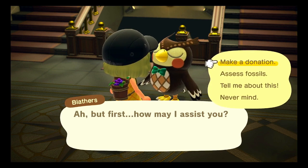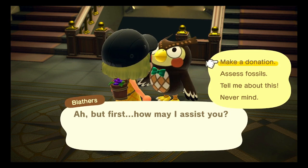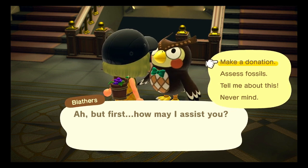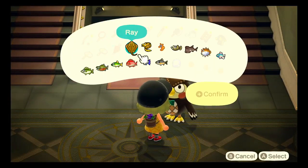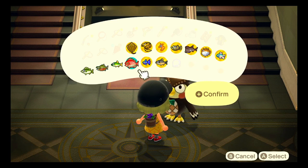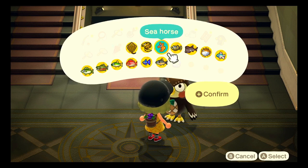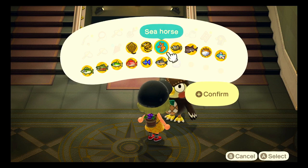So, when you're working on the museum, do you focus on a specific area, or do you just, whatever you get is what you donate? Because usually whatever I get is what I donate. If it's new, I'll always be sure to give Blathers the first one, you know? And then once I have it in the museum, if it's something I want to make a model of, like let's say I want a model of the seahorse, I'll specifically save three seahorses for Flick before I start to sell them.